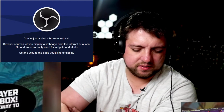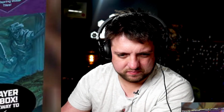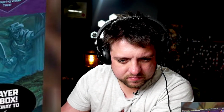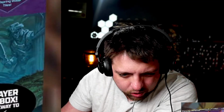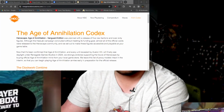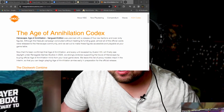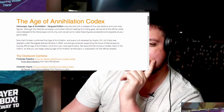Not that one. No, I don't want that. Display capture. Okay. I always can't remember if it's display capture or window capture. Window capture, I think, is what we're looking for here. Perfect. Anyone using OBS, you can hold down Alt-D to get rid of your tabs, which is always nice. Nice free little tip there.